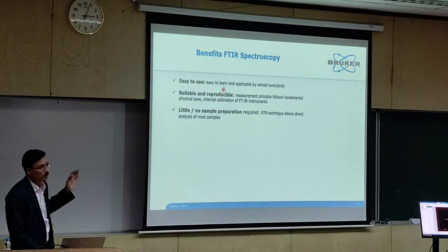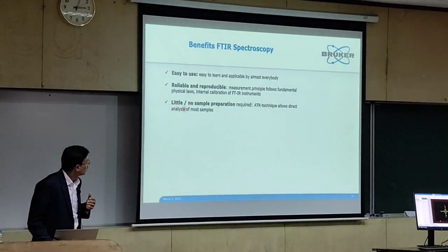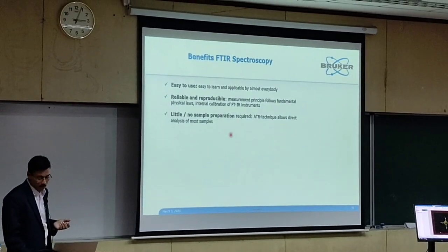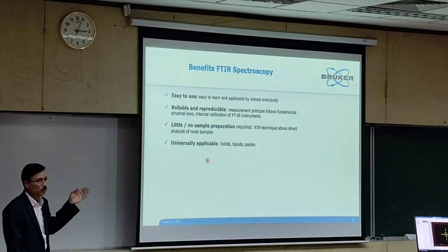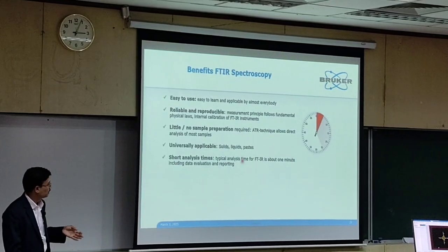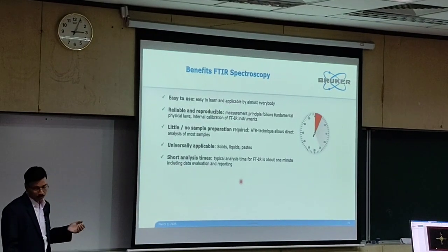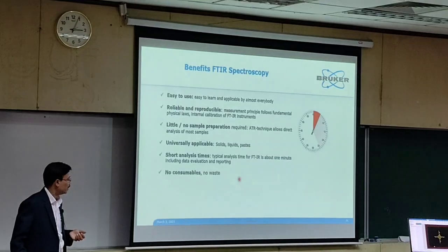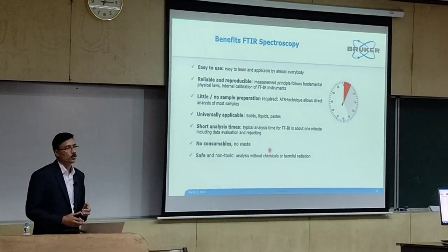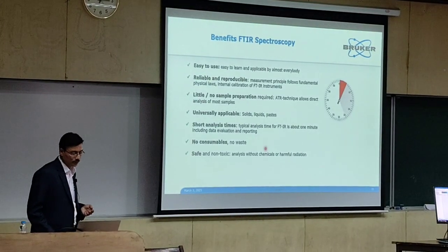Then it gives reliable and reproducible results. Sample preparation wise, very little or no sample preparation is required. The system can be used for all solids, liquids, pastes, films, etc. Analysis time is also very short, within a few seconds or within a minute you can identify any sample. Consumable wise, no consumables are required, and no chemicals or harmful radiations are used in this system, so it is a very safe, non-toxic system.